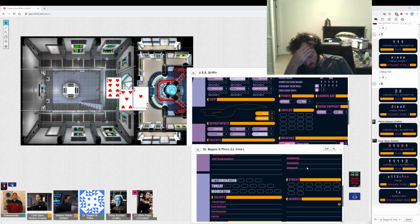Does she drop the thing? Yeah, at least drops something. Yeah, it drops and it falls down to the floor.